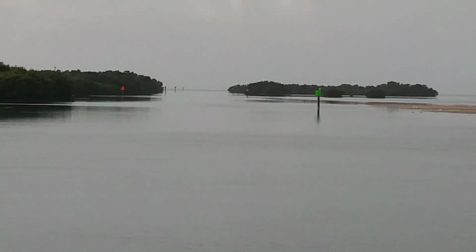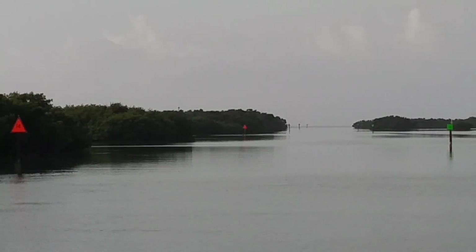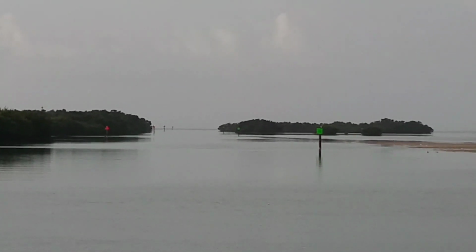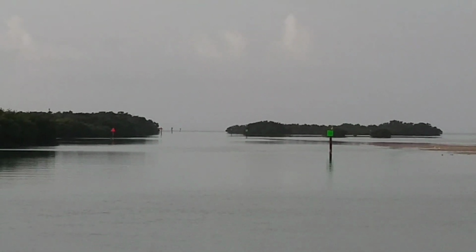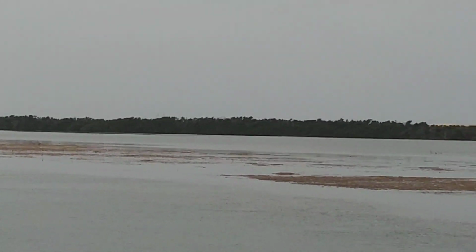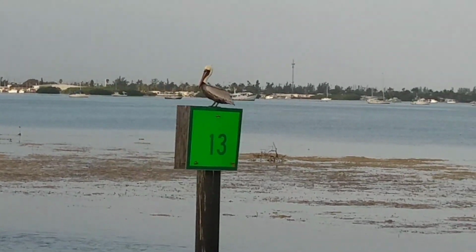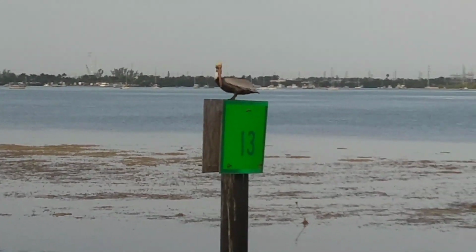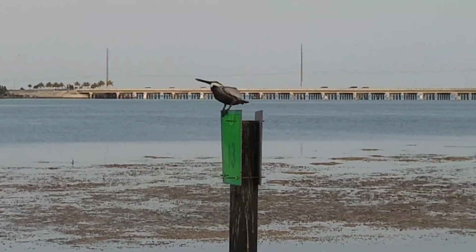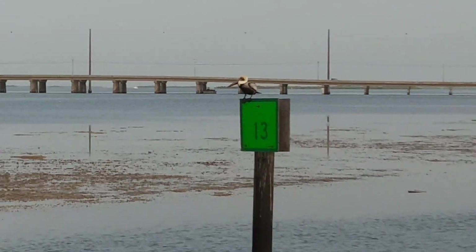There's the channel going out to the Atlantic. We really had to stay in the middle of that, because as you can see, they're shoaling over there. Well, we always want to stay in the middle of the channel, until they tell you to hug the reds or the greens. There it is, lucky number 13, and a resident pelican on there. How cool. We really hadn't seen many pelicans. They're kind of new, and we just want to make sure we capture them.